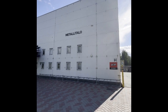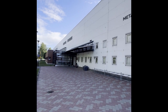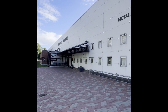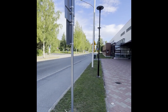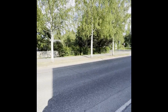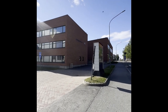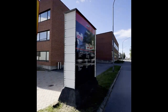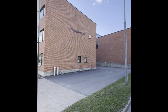So this is Riveria H house. And there's metal, engineering and plastic. And also this is where you can study property service and cleaning service. This building. There's a railway track on the street, and this hyvinvointitalo, wellness house. This is where you will study practical nurses in Joensuu campus.